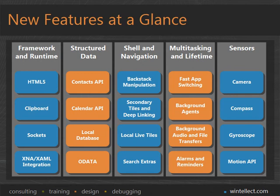We're going to talk about a couple of new APIs for integrating with data stored on the phone, like the user's contacts list and the user's calendar. There's a new component called the local database. It's actually a derivative of SQL CE.